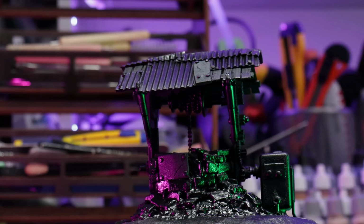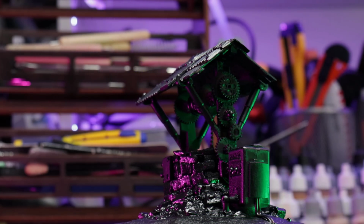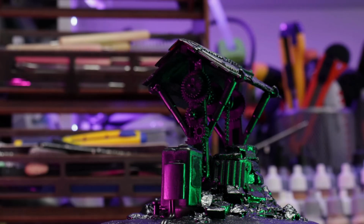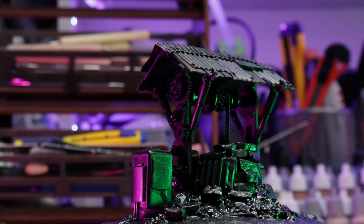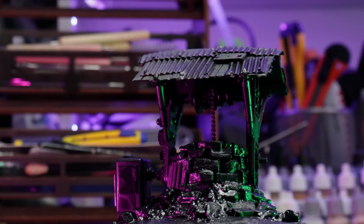And this is it, that moment when it's primed and everything comes together. The only issue is I only had a black satin spray paint left. So it has a bit of a shine to it. But I get rid of that with the paints that will come next.